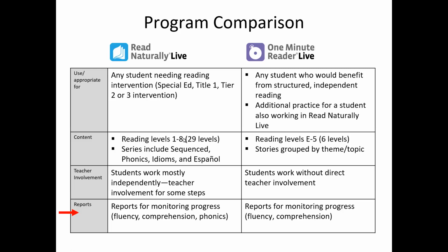For 1 Minute Reader Live, because students are working independently, just like if they pulled a book off the shelf and started reading, they would think, oh, I'm reading along, I'm doing okay. And maybe they're making a couple of mistakes that they don't realize, but it's still a valuable activity for them to do silent sustained reading. What happens in 1 Minute Reader Live is we do have the student entering in their score, clicking and capturing that score for their fluency, for their words per minute. And so is that a number that is absolutely 100% accurate? No. Is it valuable? Yes, because it tells us a starting point. And then over time, we can look at reports and see how the student is doing.